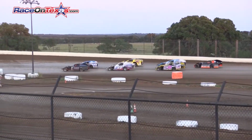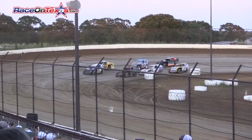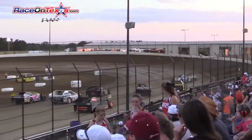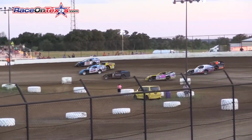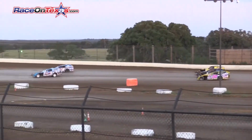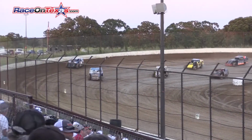Lights are out. Scott Stubbs, James Cochran. Green, green, green, we're underway. And PJ Egbert to the very bottom of the racetrack immediately, and there comes Keith White. We're almost 4 wide on turn number 2. James Cochran still fighting to the outside of Keith White as they go into turn number 3. Keith White's going to drive it in, slide up, and take the lead off of turn number 4.